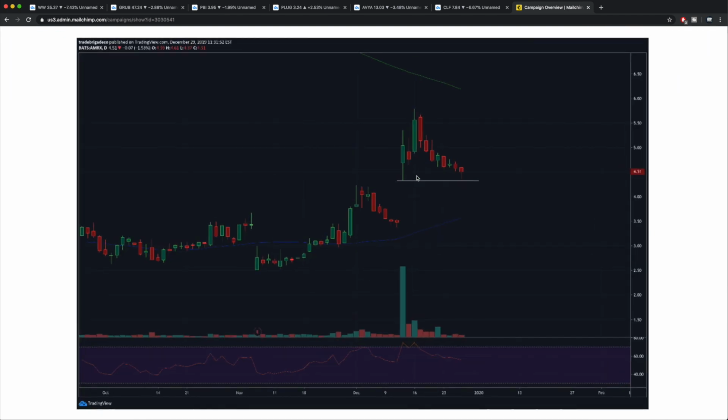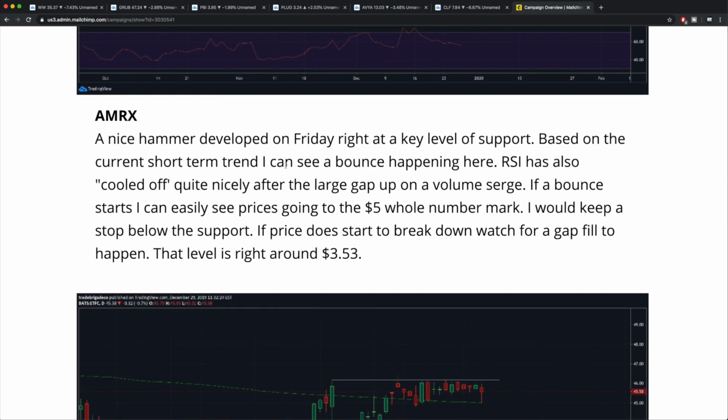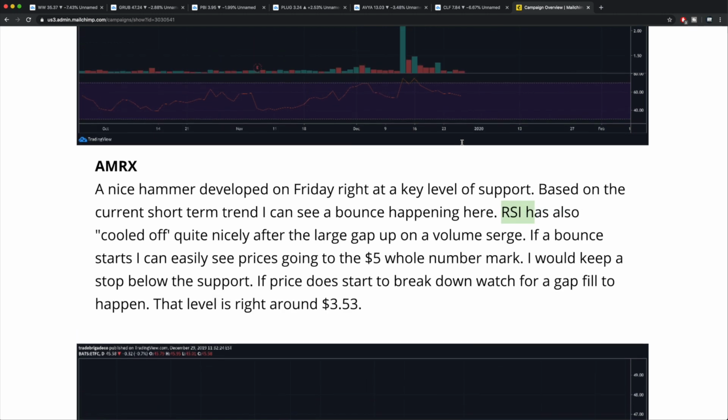You'll see I always send out an annotated chart. On this one, I have a white support line drawn here. If we look at the description down below, we were looking at a hammer that developed on Friday right at that key support, which I had drawn in with that white line. Also, the RSI had cooled off, so we aren't necessarily overbought at this time. I gave a very reasonable target of $5.